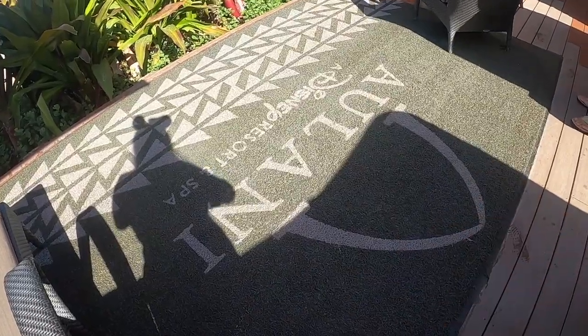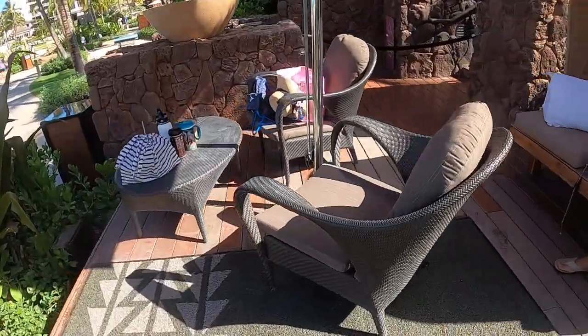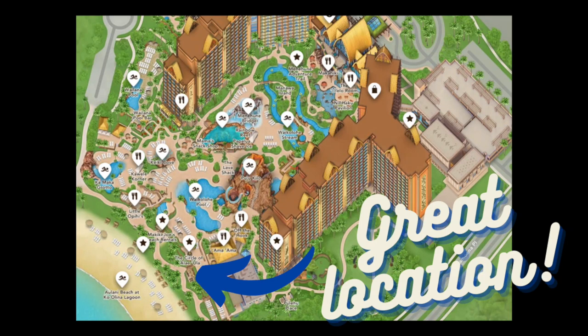I love that we have this nice big rug that says Aulani, and then this little seating area here. It's a lot of space for just the two of us, but we're gonna enjoy every minute of it. We have it until 6 p.m. today. And if you are a DVC member, you do get a little bit of a discount.